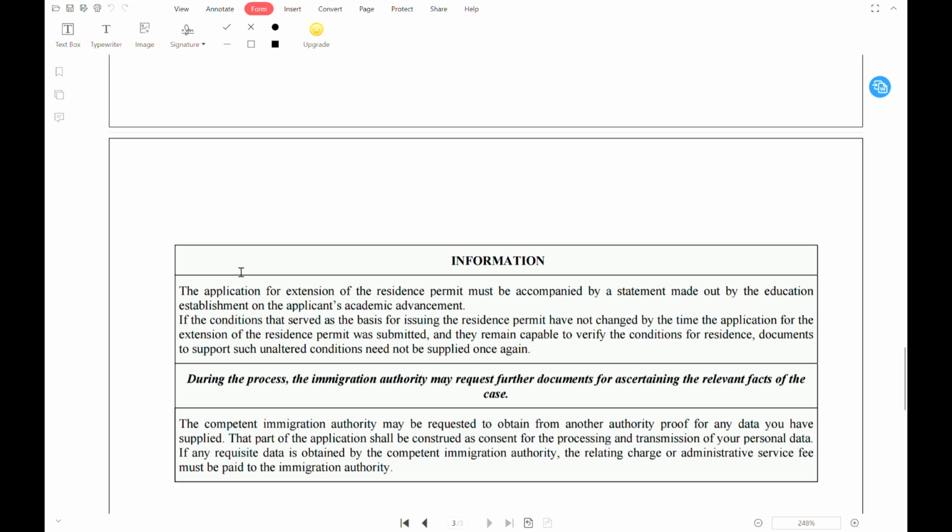So just write yes. But if you don't have a child, just check no. And then the next thing is your plan and plan duration and reason of stay. Just check your acceptance letter.